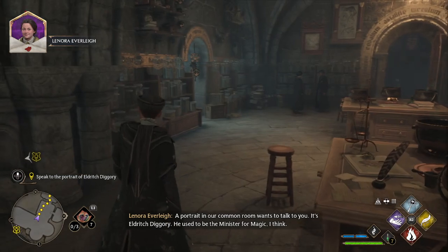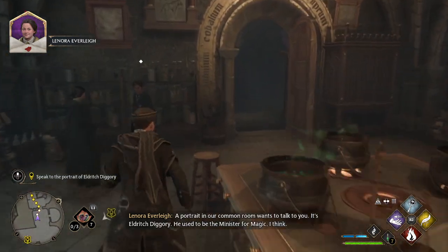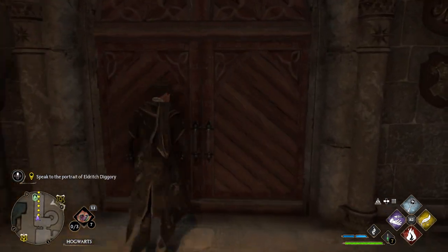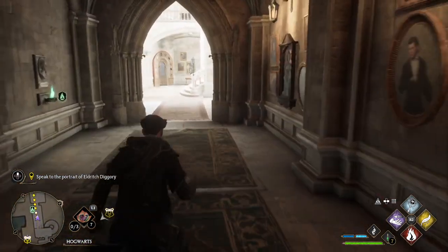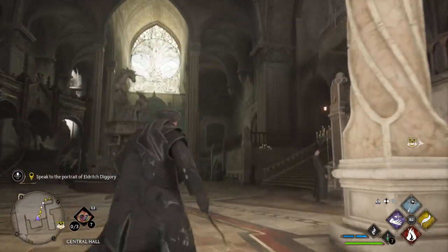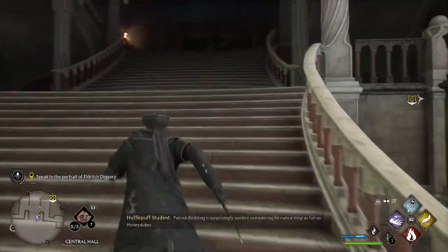It's Eldritch Diggory. He used to be the Minister for Magic, I think. You think? Why would a portrait want to talk to me? This must be one of the Hufflepuff only things.